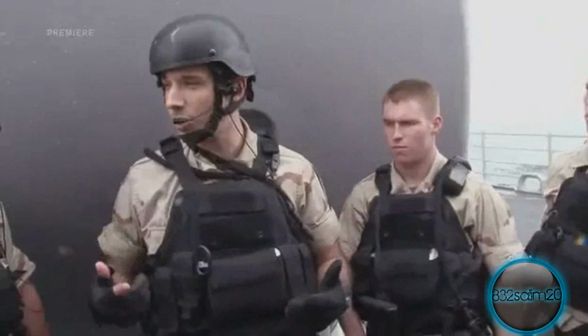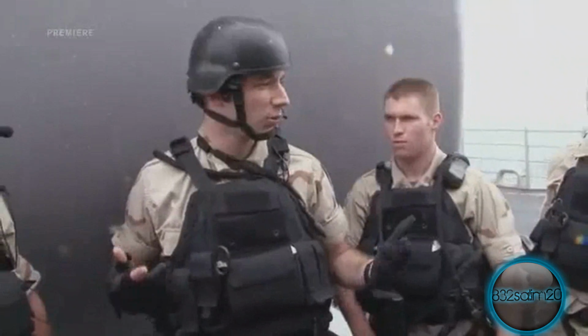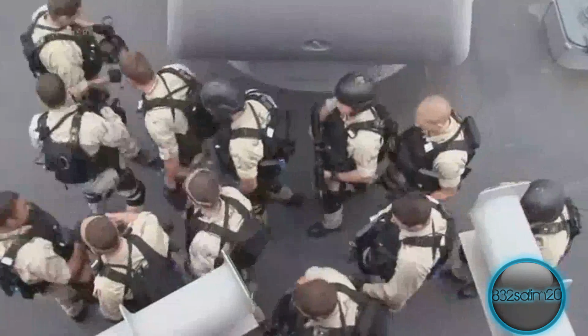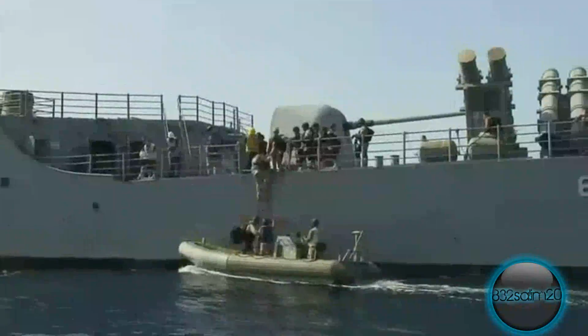The captain did see one weapon on board. He said pretty sure he saw a rocket-propelled grenade. So we have to assume these guys do have weapons, so be careful. The feeling was pretty tense. We're going to shoot at anybody who tries to mess with us, and these guys were just hauling ass, not stopping. If anything was going to happen, it's going to be this boat right here.